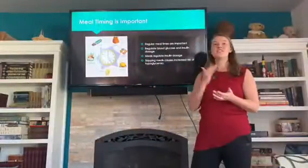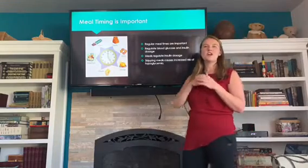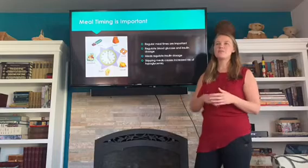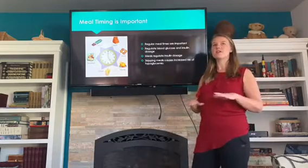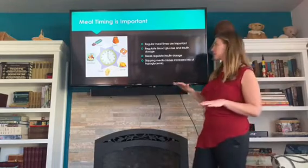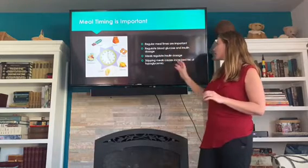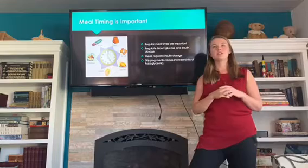Meal timing is very important. I know as college students, you guys tend to get busy. You might skip breakfast, you might forget to bring lunch, but maintaining constant meals throughout the day is important to maintaining blood sugar. So regular meal times help regulate blood glucose and your insulin dosage.